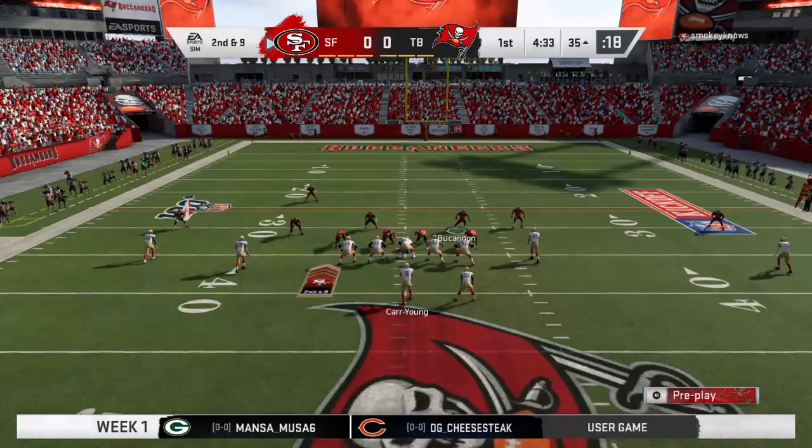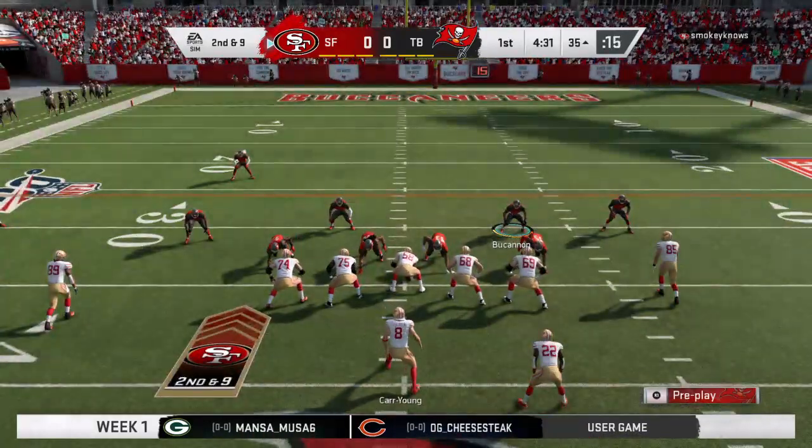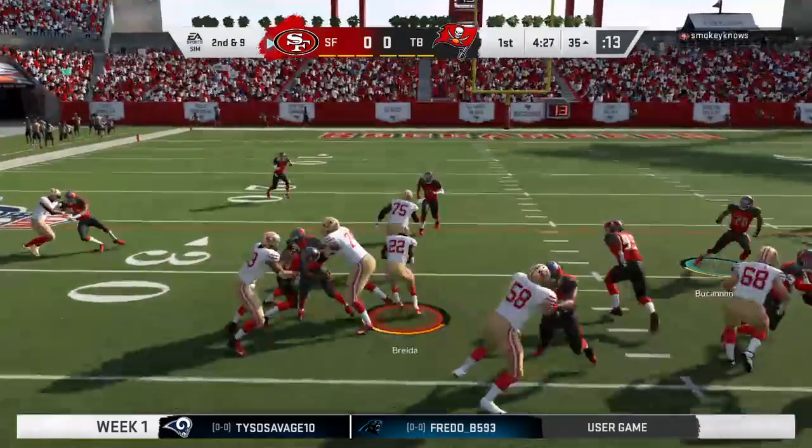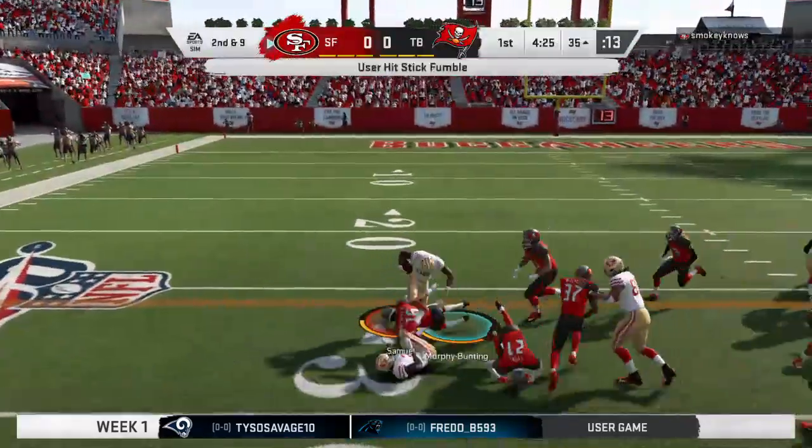On 2nd down, a run with Breida. Oh, now Breida loses it.